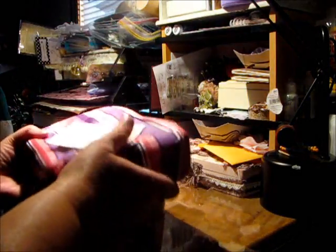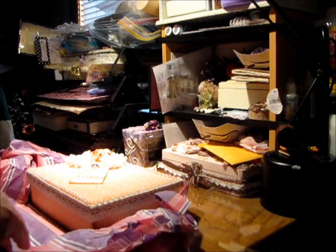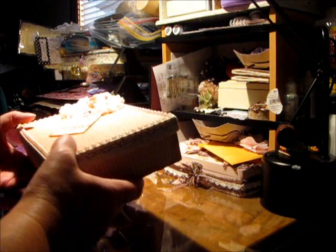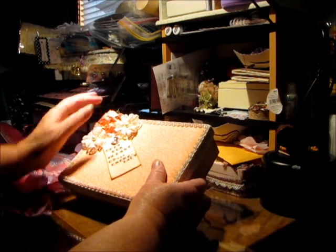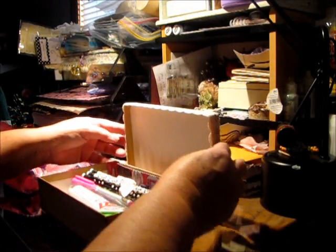Oh, this paper is so cool. Oh, and I'm running late this morning. Oh, open box in case of emergency. Oh, isn't that cute? Oh, that is adorable. This is adorable. Look at that. Oh, cute. Oh, yay.